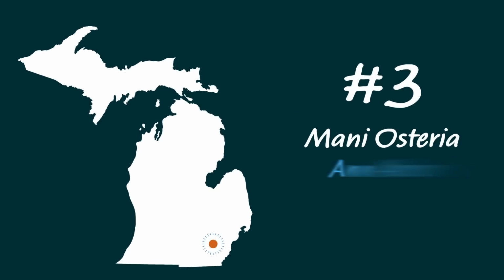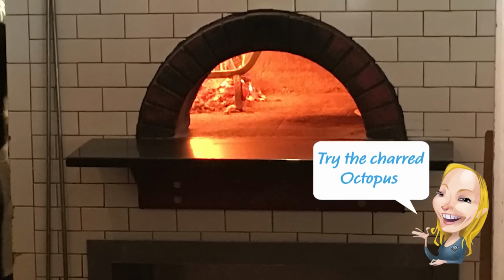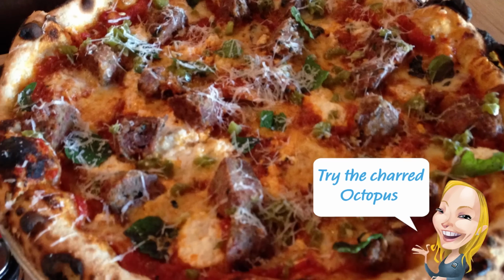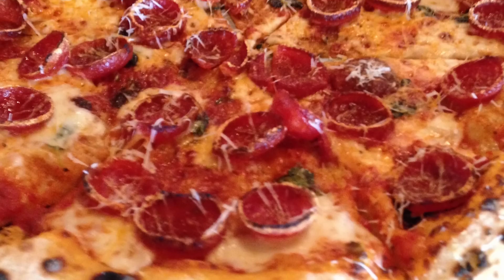Going in at number 3, it's Manny Osteria in Ann Arbor, and these guys always deliver a great pizza every single time. They sure do. These are Neapolitan style pizzas. So good, John, that you actually named them number 1 in your search in 2013 for Michigan's Best Pizza. Yeah, and they continue to live up to the bill because not only do they do great pizzas, they have a great environment, great staff, attention to detail. Yeah, they always go for fresh. They're always sourcing the best local ingredients.